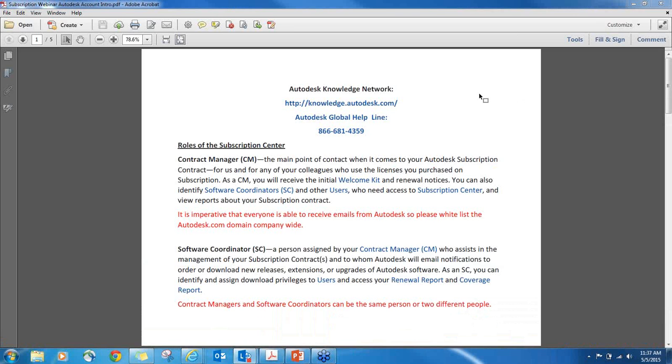If you are a contract manager or software coordinator, or anybody that's going to be in Autodesk Account, even just to download software, it is imperative that you be able to receive emails from Autodesk. So frequently I get calls from customers saying, I can't log on, I can't download, and it's because they're simply not getting the emails from Autodesk with the information that they need. So it's a good idea to make sure that the Autodesk.com domain is whitelisted company-wide so you receive those emails.